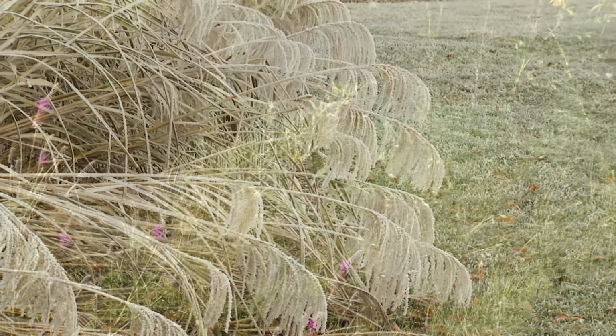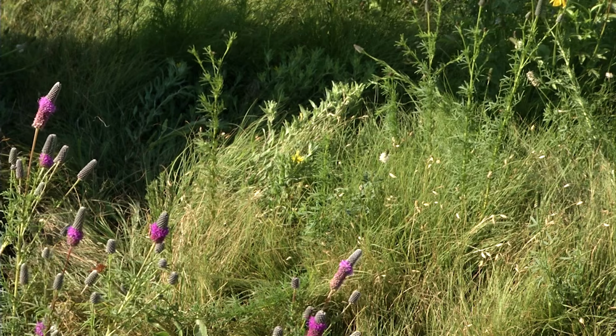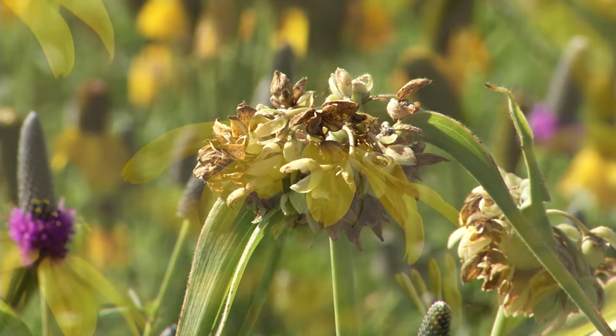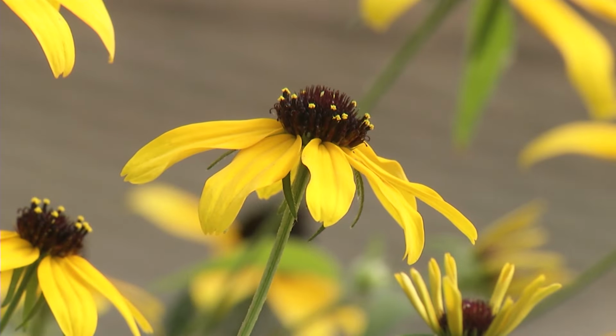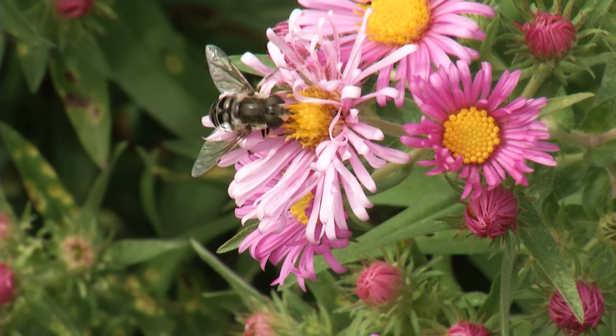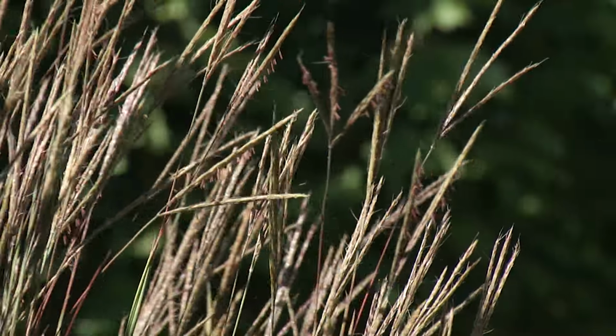I think some of the great things about a native garden are that they're beautiful all year round. They stick around for a really long time. They love where they live, so they'll keep putting themselves back out there. And they're great for other things too. Not just the flowers, not just the grasses, but all the other plants and animals that love those kinds of locations.